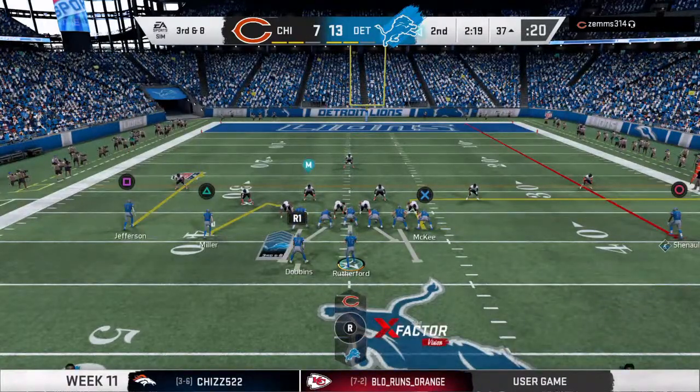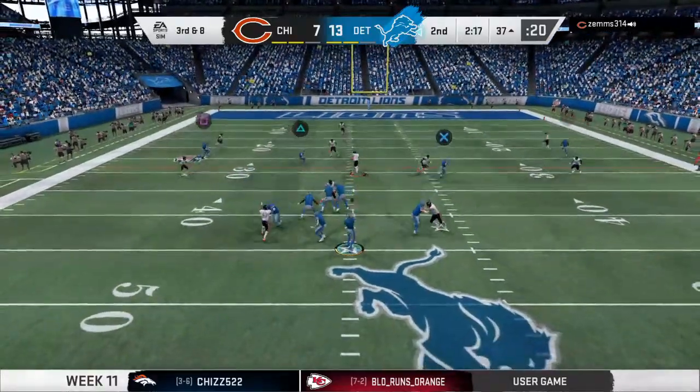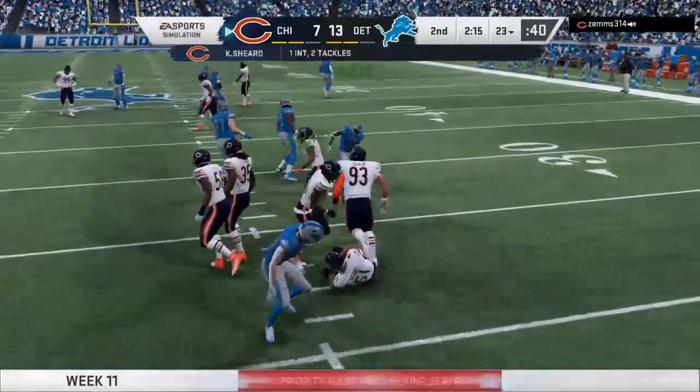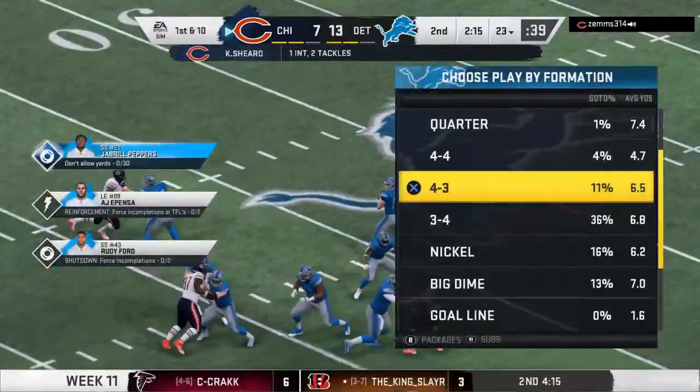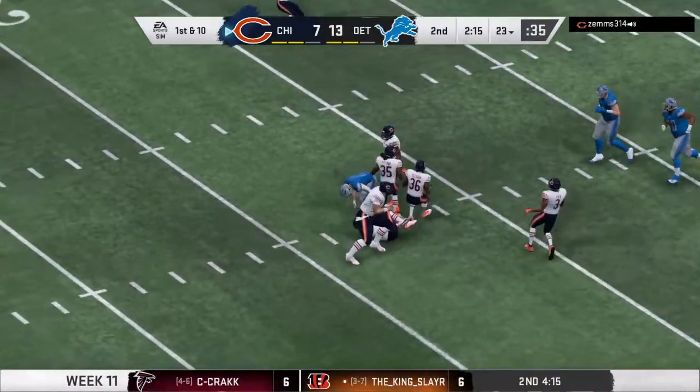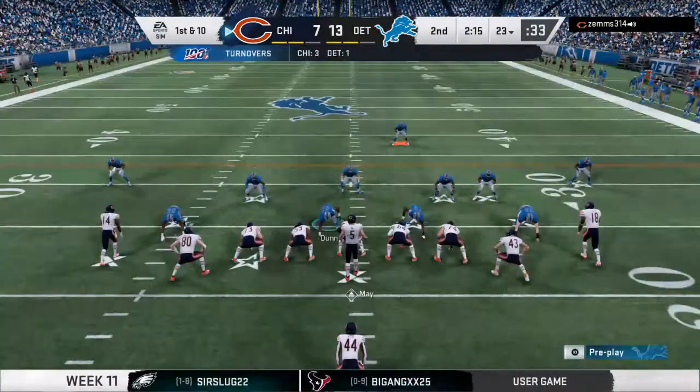Ready to throw on third down. Rutherford into double coverage, and it's intercepted. Picked off at the 23. And his guys are going to get the football at the 23-yard line, and up 18.